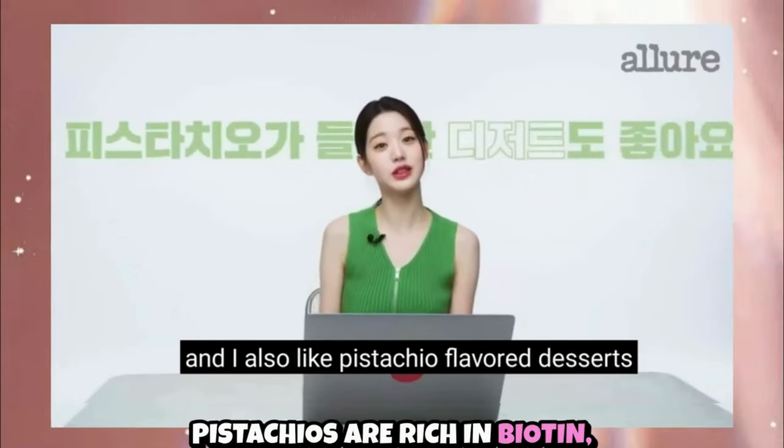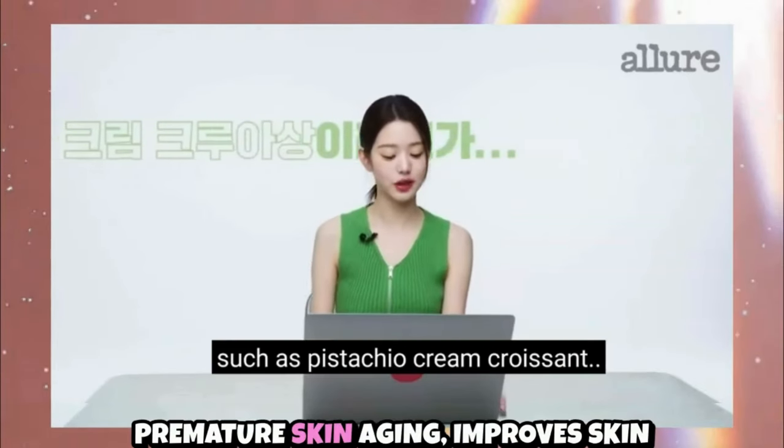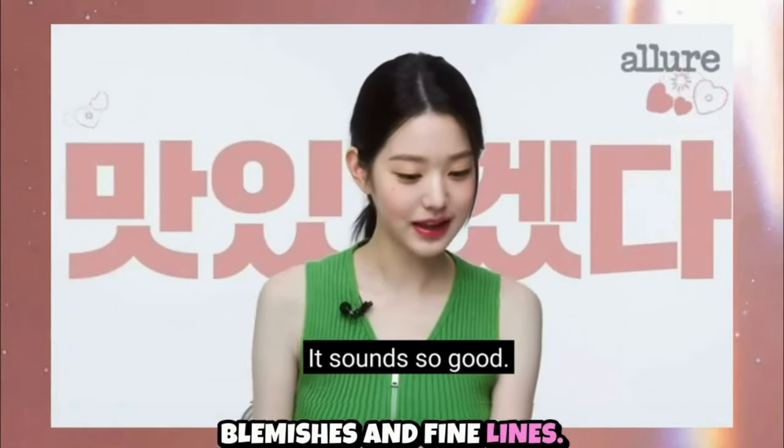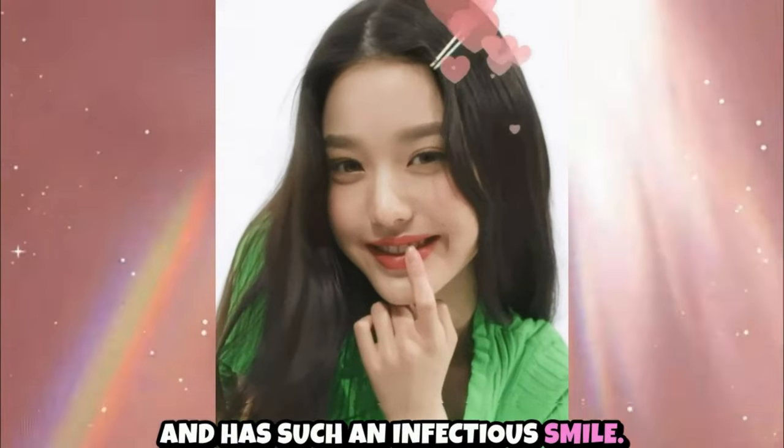Pistachios are rich in biotin, which nourishes the skin and hair, and vitamin E, which combats premature skin aging, improves skin elasticity, and reduces blemishes and fine lines. It's no wonder Wonyoung radiates cheerfulness and has such an infectious smile.